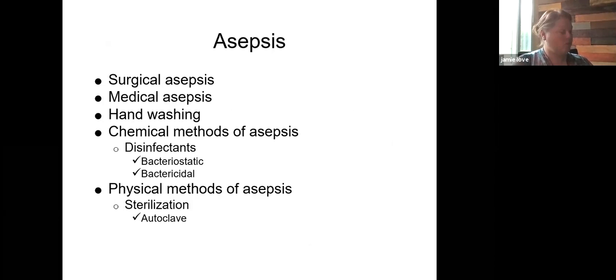So what we do, we call this asepsis, when we are preventing ourselves from getting this bacteria. So we have surgical and medical asepsis, and they're a little different. If you're going in to do a surgery on a patient, you want an extra wash, where medical is just general hand washing. So there's two different kinds, depending on the situation.